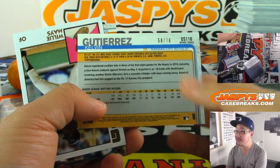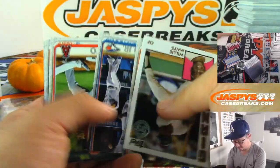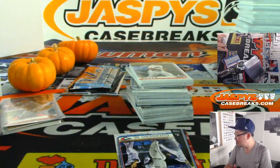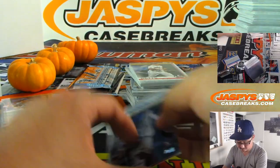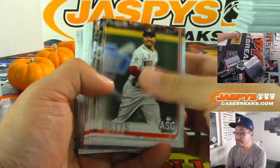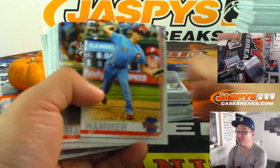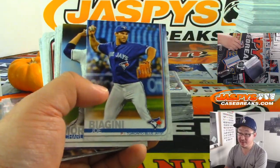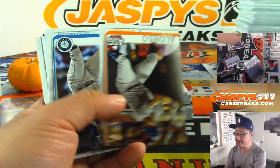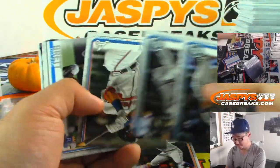Kelvin Gutierrez, numbered to 76. Oh, Sean Corbin's thinking, you think Joe Maddon brokers a trade for Chris Bryant?